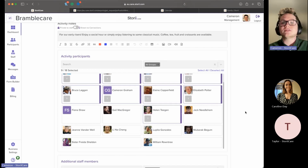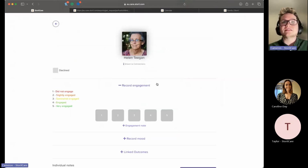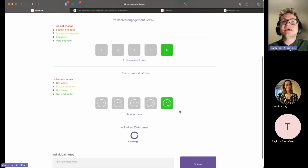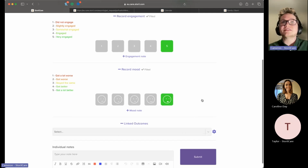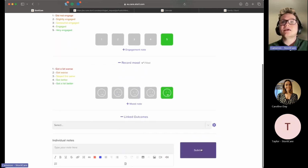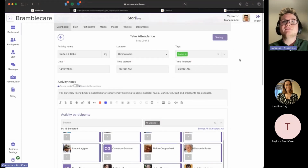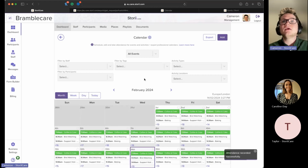Super easy. I could just be doing this on my phone, and I could click and save, or I could record things like engagement or mood, or I could even link an outcome or a goal that we're trying to complete for this individual, and that will automatically be connected for that individual. So if I click and save, that activity attendance is completed.